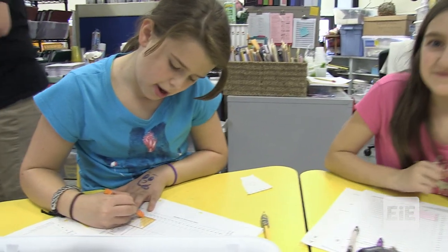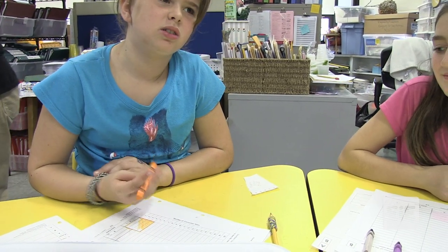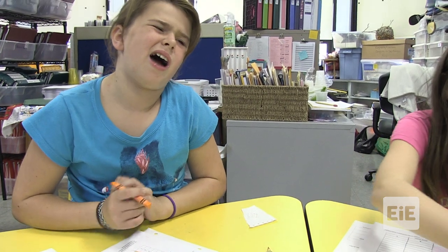I wasn't really surprised because a lot of people like dark colors, but in my opinion, I wouldn't think that C would be a strawberry orange color.